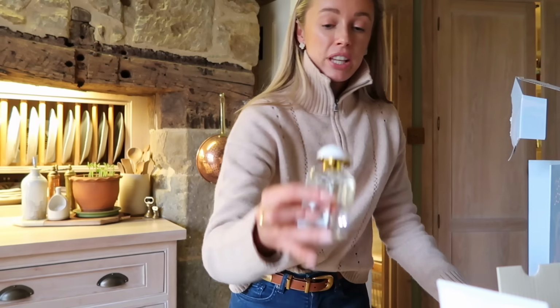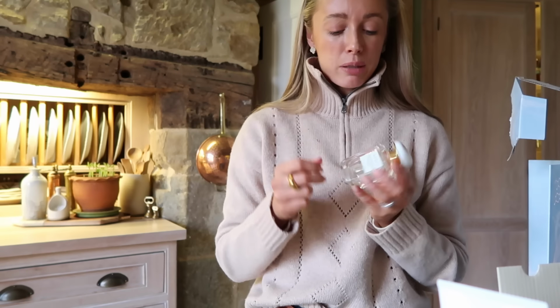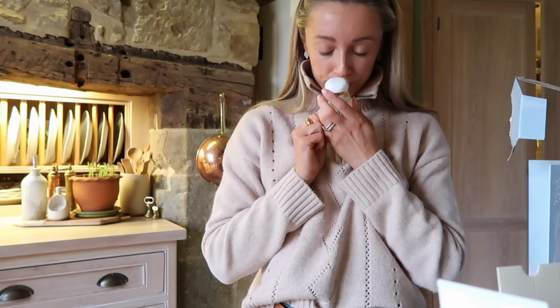Oh my goodness, honestly, the longer I'm wearing it, the nicer it's getting. That's just an absolute delight. Such a lovely, light, fresh spring fragrance. And the bottles are just so gorgeous.